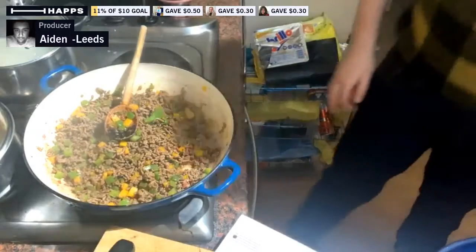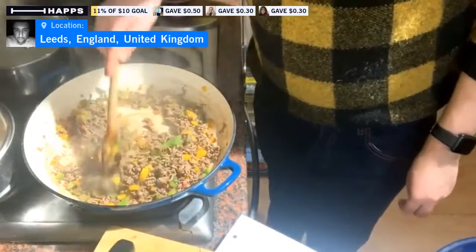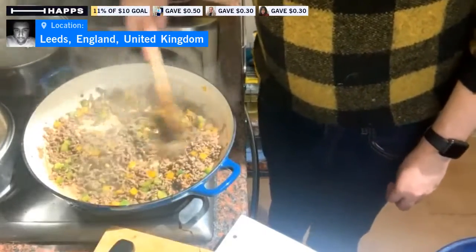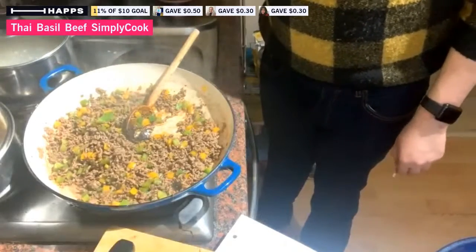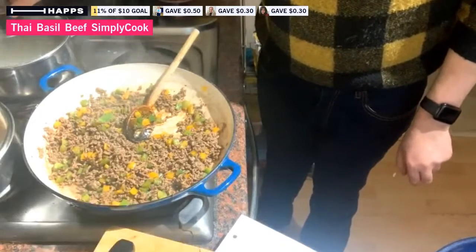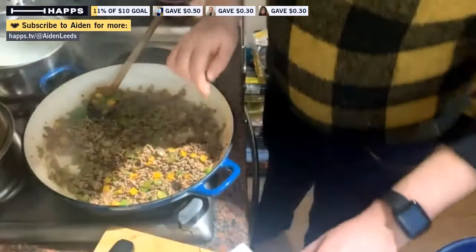Okay, sadly, guys, I don't have any limes. Well, I did have one the other day, but I ended up binning it. So, never mind, though. So no limes tonight, unfortunately.